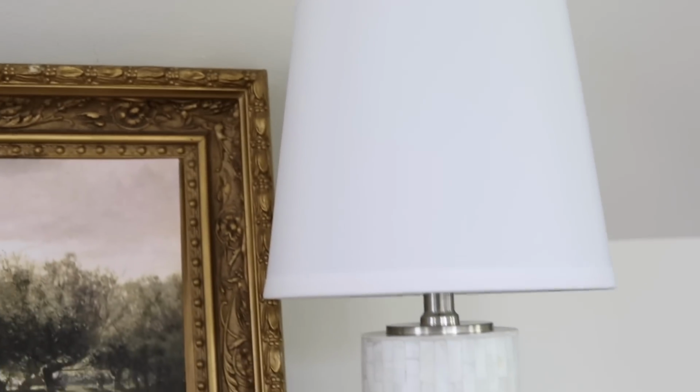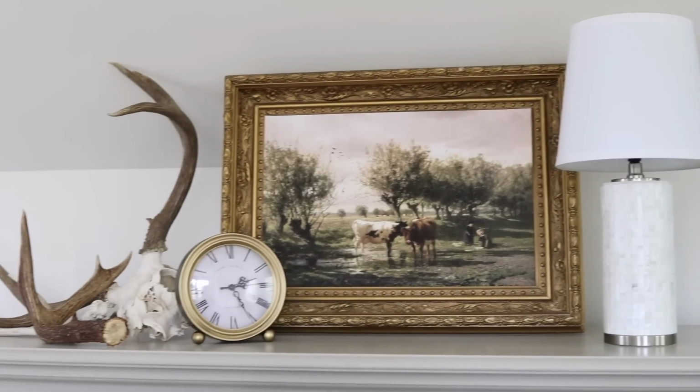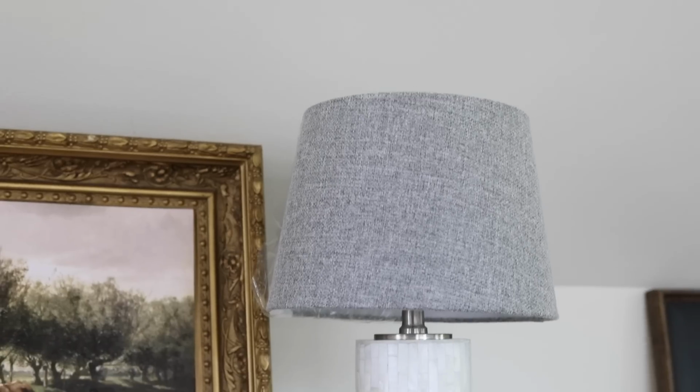Okay, that brings me to the little lamp. It does need a shade. I grabbed a couple of shades. I grabbed just a basic white one. These are from Walmart. I think they were $10 each. And I grabbed a gray one.